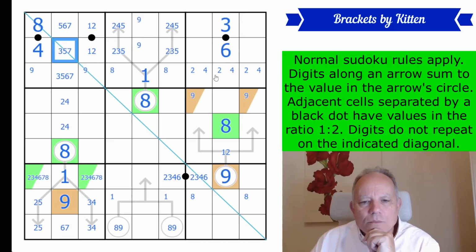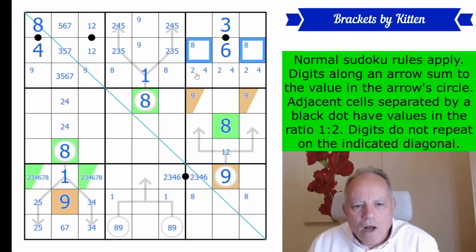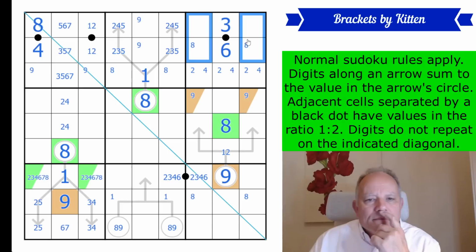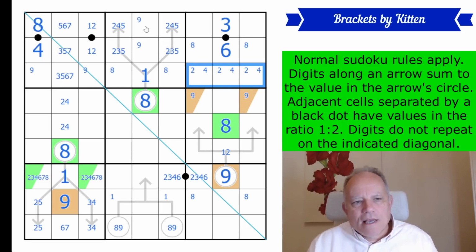Can't imagine that helps me much yet. We've got, well, there's an 8 in one of those cells, so one of these is an 8. 3, 6, 2, 4, 8. 1 is up the side somewhere, so is 9. So these are going with either 5 or 7, this 2 and 4. And whichever of 5 or 7 they go with is going to have to go in one of these cells.